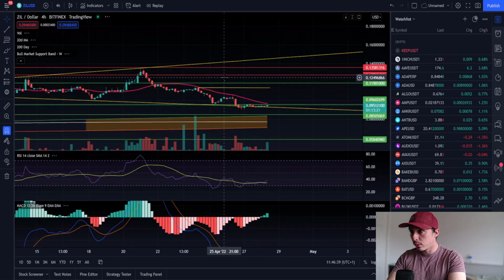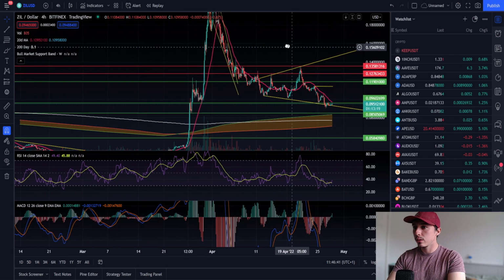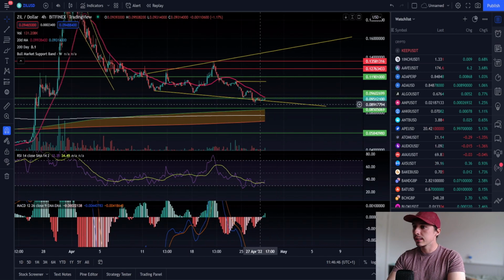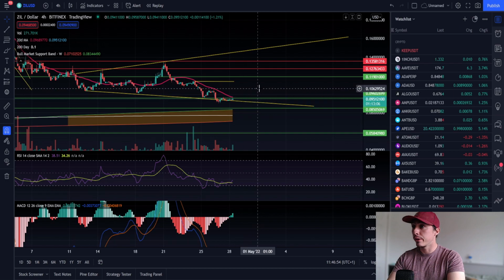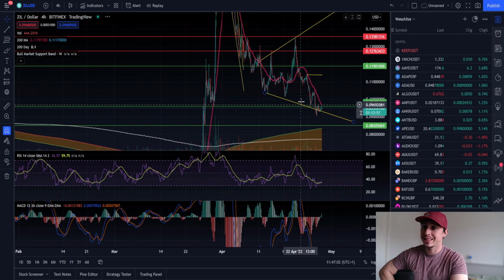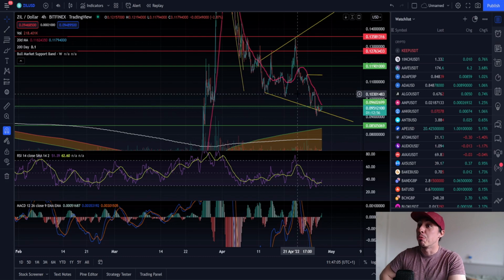On the 4-hour time frame, you can see we are a bit oversold on the RSI. It's happened twice now. The price is coming up as the RSI is dropping, and there's a hidden divergence right here. We see prices coming down, bullish divergence. Actually, this is a very good thing right now for ZILLIQA. We see the price coming down, but the RSI was producing higher lows at that particular time, meaning people are scooping up this dip because they see the value in ZILLIQA right now.